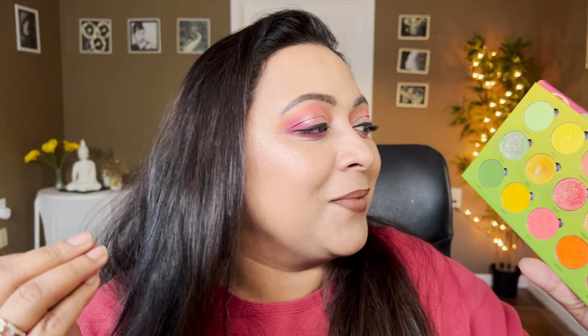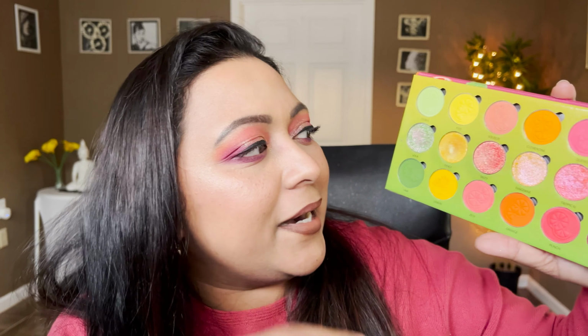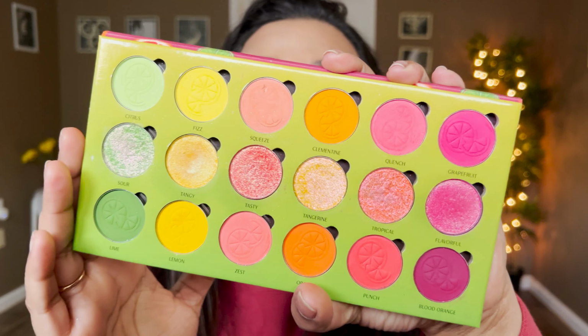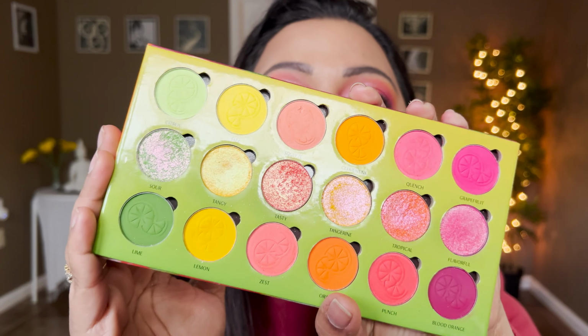I really love the way it sparkles and shines in the evening lights. And under the sunlight, it's really pretty. I love this color story. This is absolutely a fun palette. If you love punchy yellows and oranges and pinks, this palette needs to be in your collection, and especially in the newer formula, you'll absolutely love it.